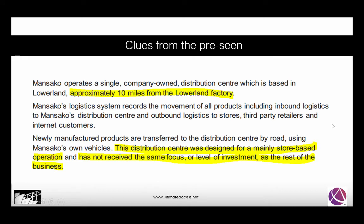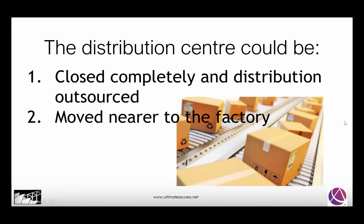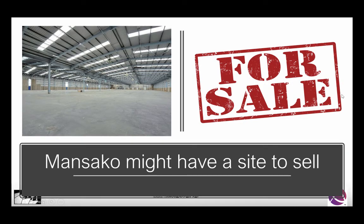So I've highlighted the three key points that I think may well lead to a question, perhaps looking at shutting down the distribution centre. It's a long way from the factory. It's been designed mainly for store-based operation, and it has not been reinvested in over the years, while other parts of the business have. So it could be closed completely and distribution outsourced, or it could be moved nearer to the factory. Here we have it. Mansako may have a site to sell.